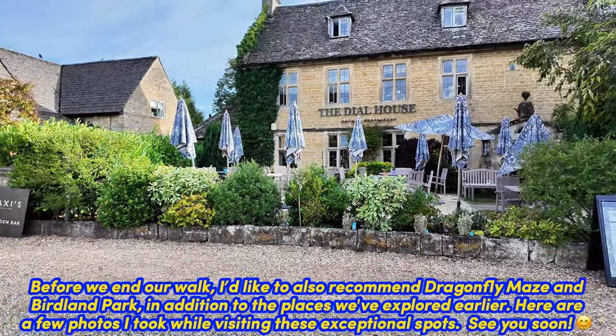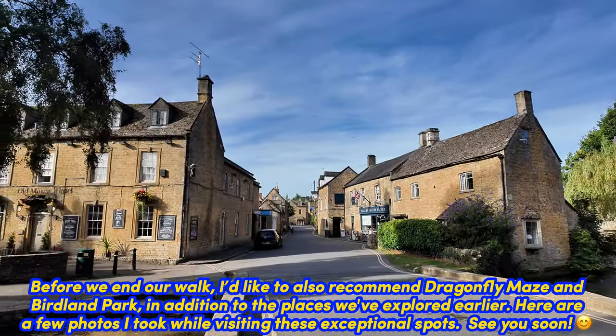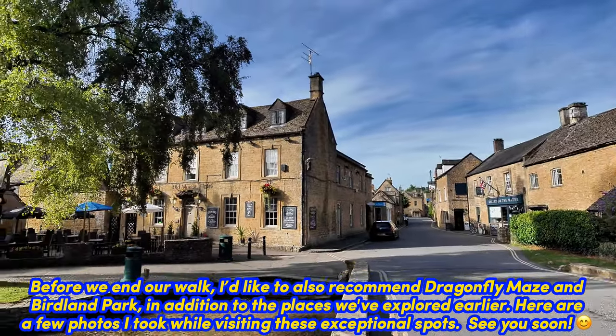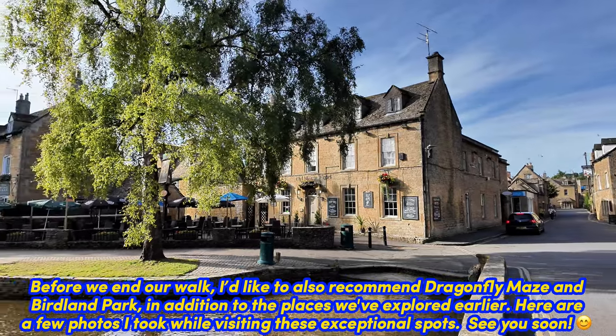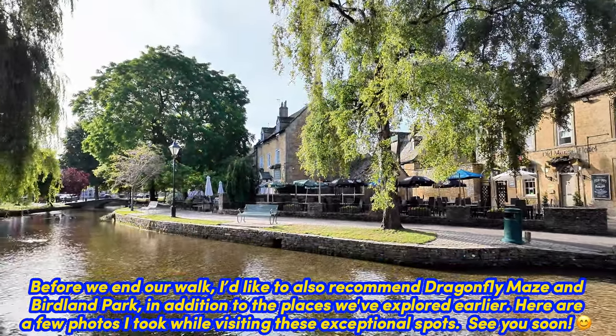Before we end our walk, I'd like to also recommend Dragonfly Maze and Birdland Park, in addition to the places we've explored earlier. Here are a few photos I took while visiting these exceptional spots.